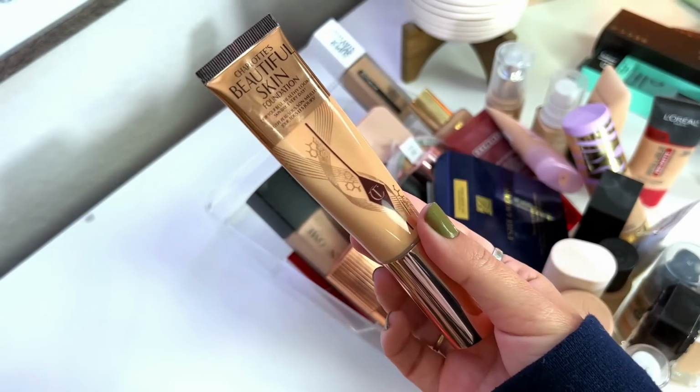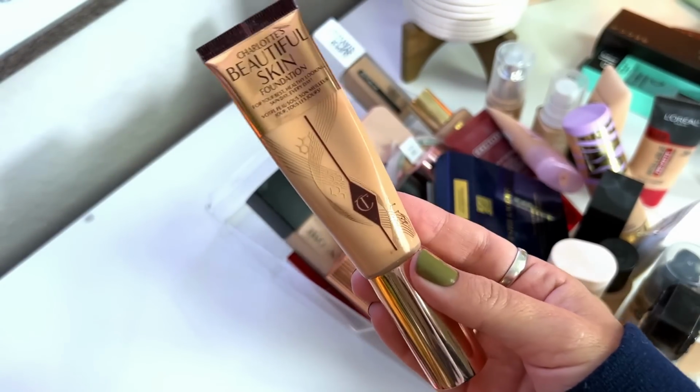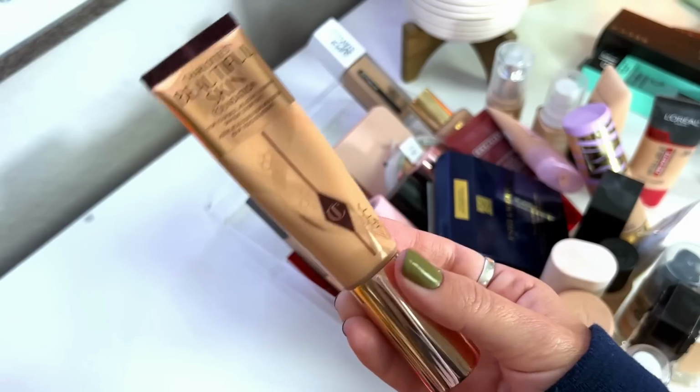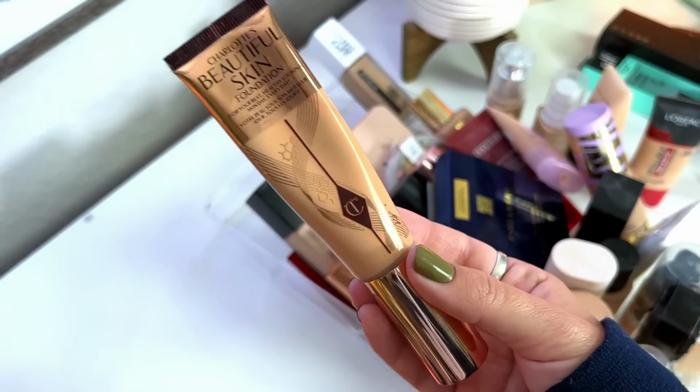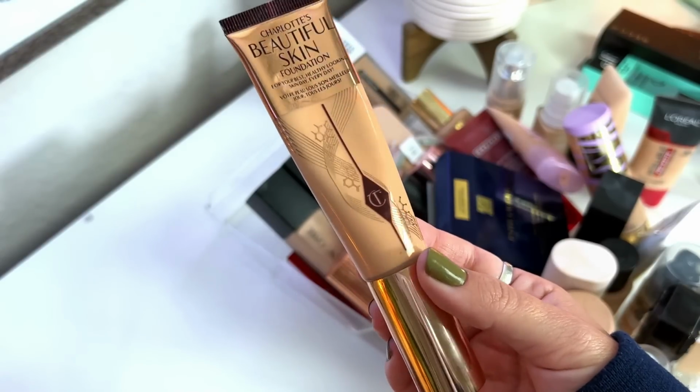We have my Charlotte Tilbury Beautiful Skin Foundation. Now, a lot of people out there did not like this foundation. I actually really did enjoy it. However, I find myself not using it nearly as much as I used to. It's been a really hot minute since I probably picked this up. So we're going to go ahead and declutter this one.